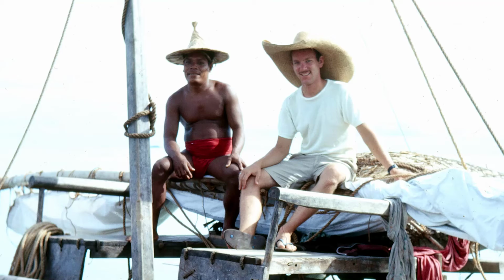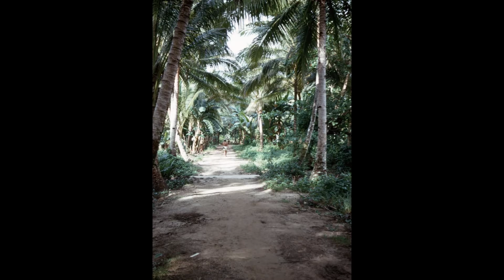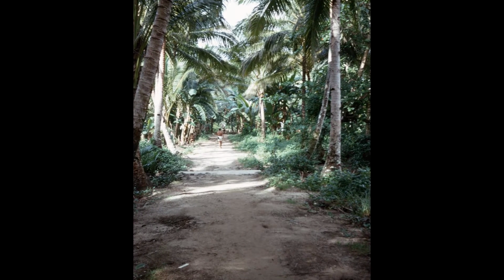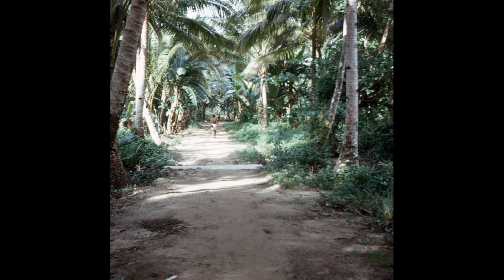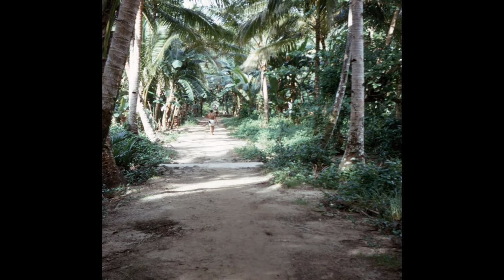Now, slide 13 is a picture right out in front of our house, looking down the road. You can see the coconut palms and the little boy, I believe, in the road. This will give you a little bit of an idea what the vegetation is like here.